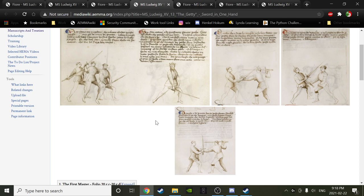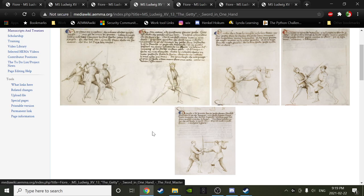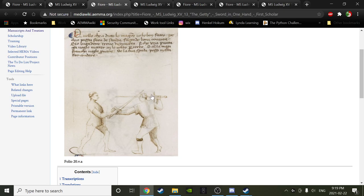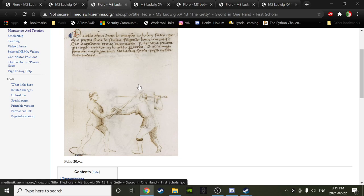So he's not changing his footedness, but he's shifting his position, maybe adding a little increase, like he says in the text, and he's bringing his hand up in prime position. So it's going to engage the cut in prime position, which is more or less what this looks like. So as the cut came down, the defender's sword came up, and it touched the sword in a way that kind of looks like this.